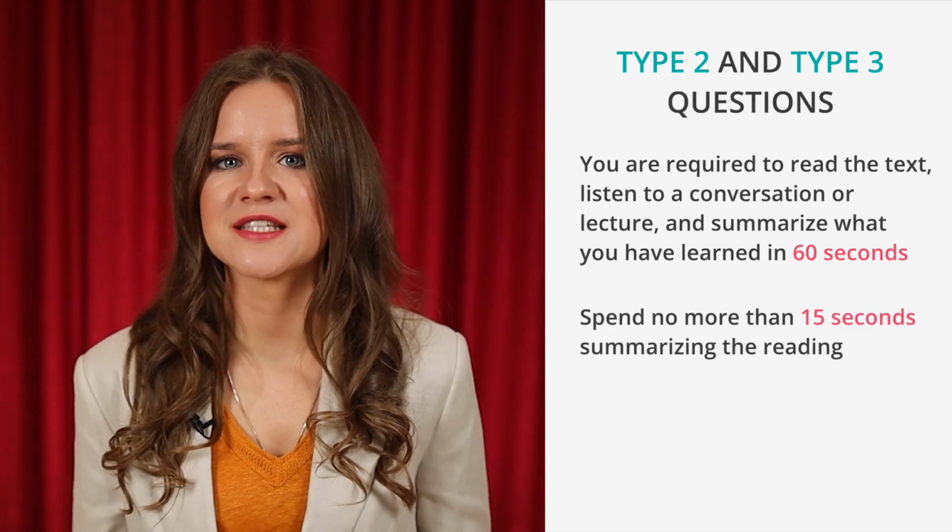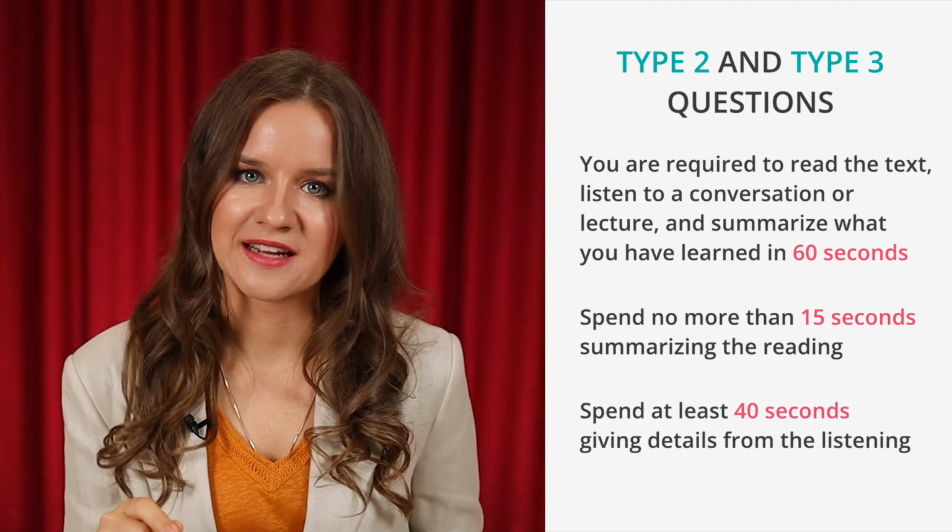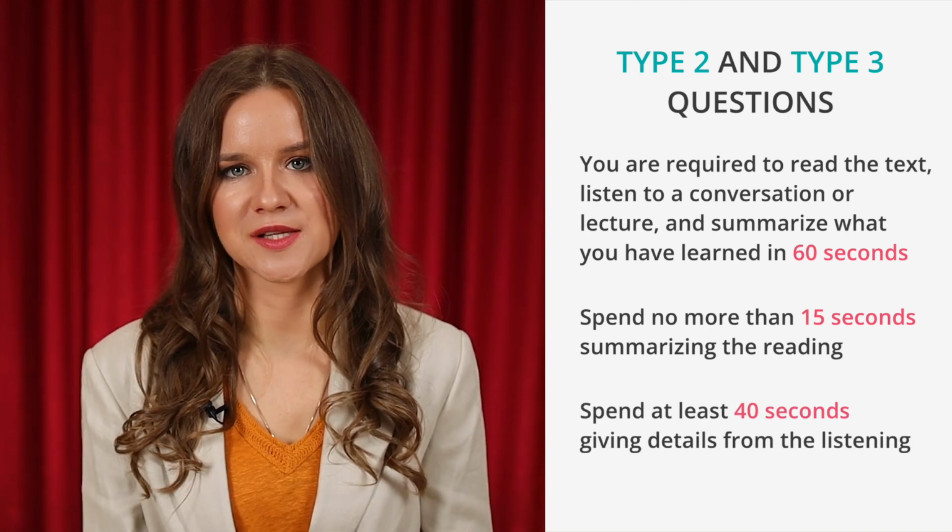Again, you need to know that you should spend no more than 15 seconds summarizing the reading, and at least 40 seconds giving details from the listening. You cannot effectively stay within the time limit if you don't use templates. Small structures for all 4 of your responses will help you score well and organize your ideas clearly.